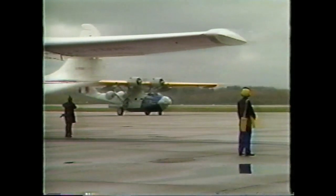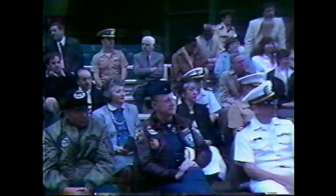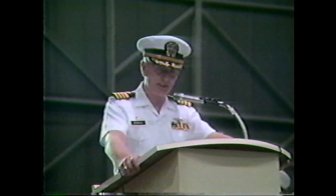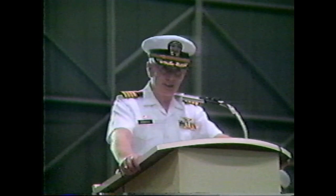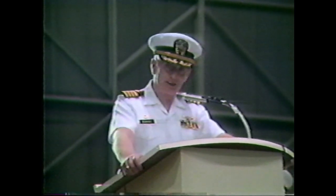We are most pleased and most honored to have on board the pilots and the crews of the aircraft recreating Lieutenant Commander A.C. Reed's flight of 1919, initiating the first transatlantic crossing by air.